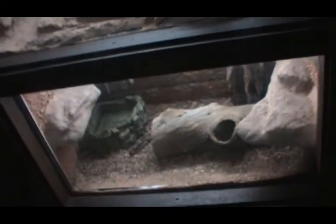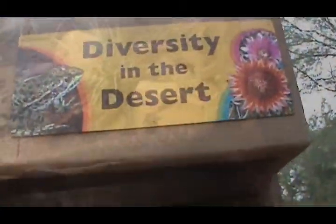Coiled up right there. I don't see one in that one. Oh, this guy's a little active. It is a Western Diamondback rattlesnake. Take you into the diversity in the desert. Little area. I think it's like little amphibians and whatnot. A lot brighter, bigger than I remember it.